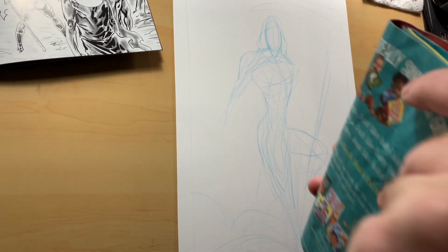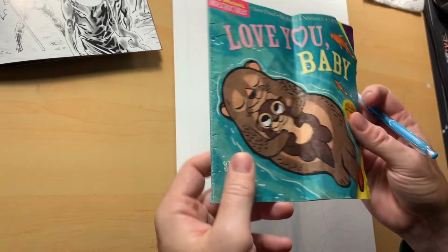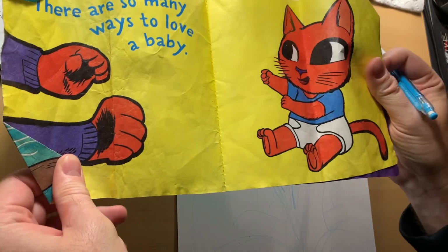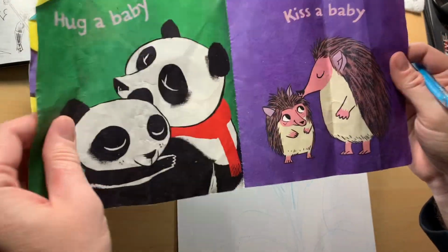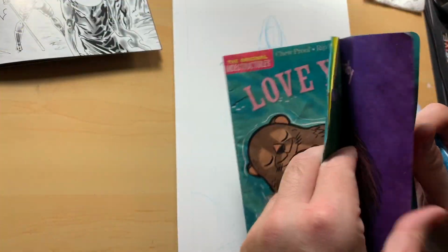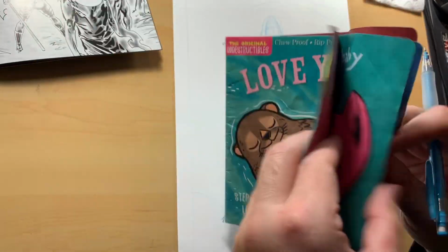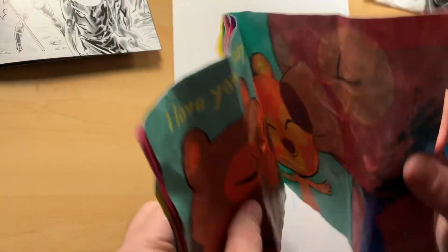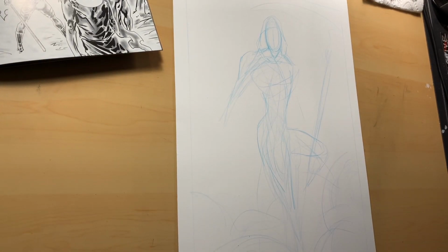Want me to read this to you? All right, taking a story break. Love you, baby. There's so many ways to love a baby. Hug a baby, kiss a baby. Nuzzle a baby, snuggle a baby. Bounce a baby, rock a baby. I love you, baby. There you go. Keep playing with your keyboard.